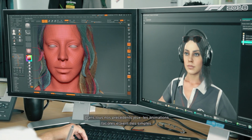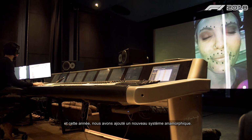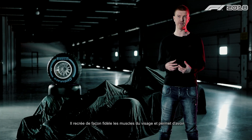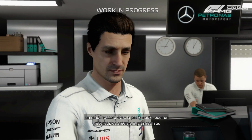Our previous titles all had very simple facial animations, but this year we've added a new morph-based animation system. And what this does is it accurately recreates all the muscles inside your face and creates correct face shapes in line with the game audio, which makes a far more believable and realistic result.